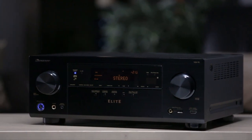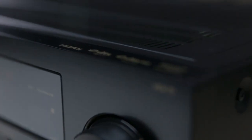With vTuner built right into our network-connected receivers, you've now got a world of music to enjoy on the big speakers in the living room.